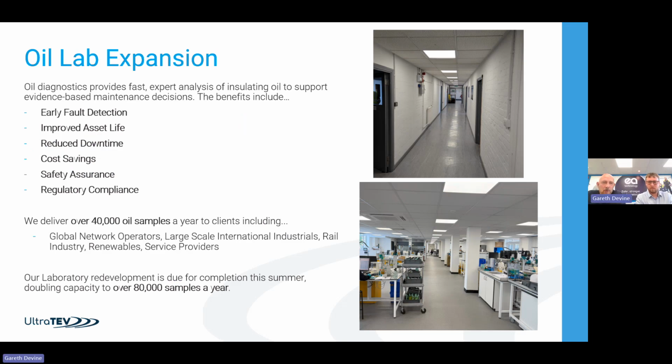Before I pass back to Gareth, I just want to talk to you a little bit about the oil diagnostics. It's very much a complementary solution in terms of the condition assessment of our assets. So understanding the health of our assets with a view to detecting early faults, improving lifetime and reducing downtimes, safety, regulatory compliance and cost savings. The capacity of the oil lab was recently around 40,000 samples a year. So we're looking to support global network operators, large scale industrial operations, the rail industry, renewables, and service providers, looking at oil health in the electrical assets.